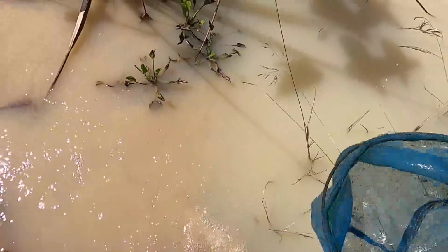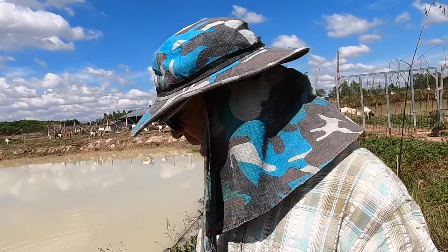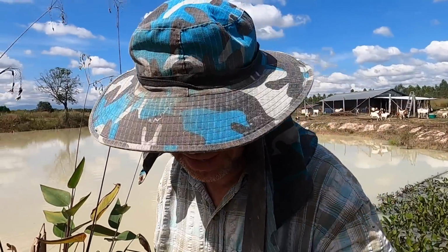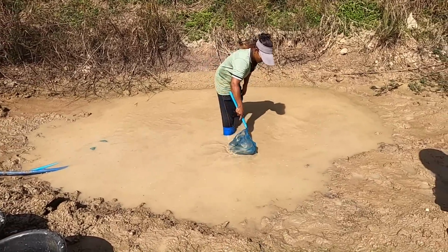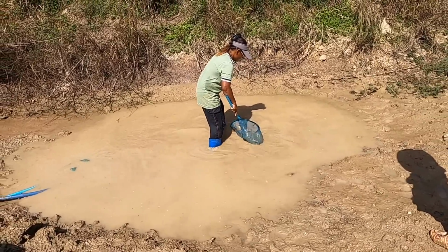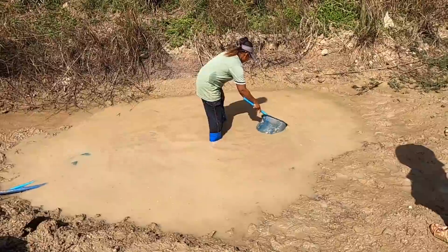And away! How can she not even question where that's come from? She can't possibly think that that comes from the wild. Looks like another Chinese fish. Oh! Went behind you, I think.